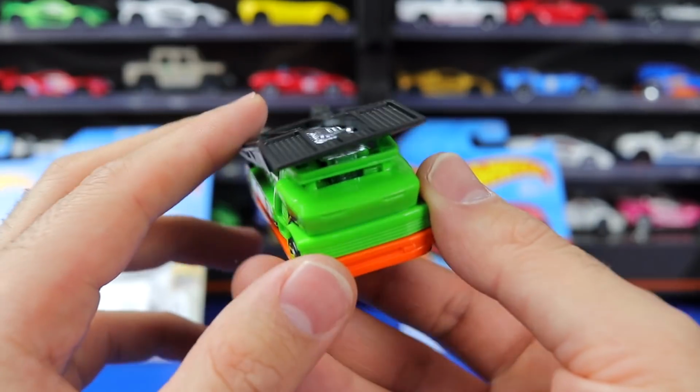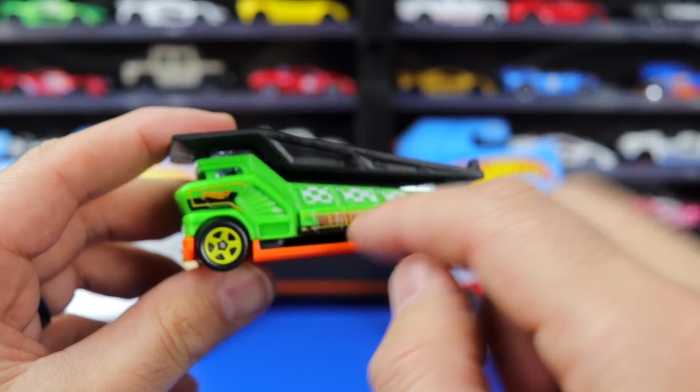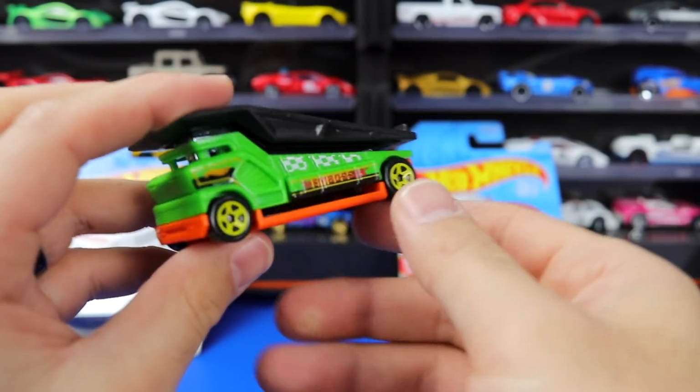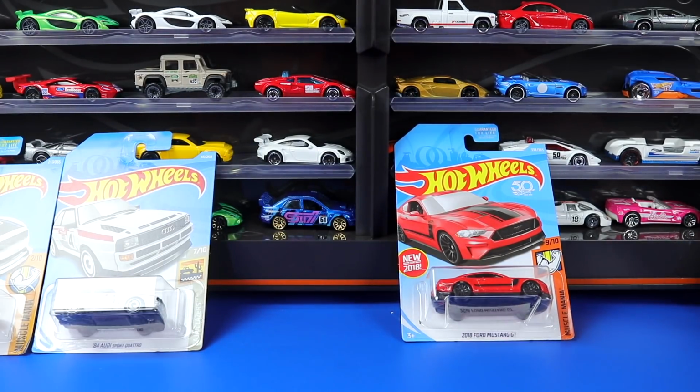There we go. Embosser with the green on there. And this one does have the little thing. If you put a piece of paper in here, you can stamp the Hot Wheels logo on there. So if you didn't know that, try it out. It's super, super fun. Embosser. All right, we'll put Embosser down.